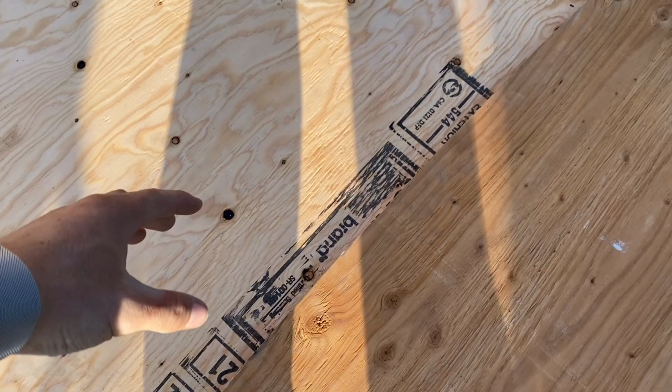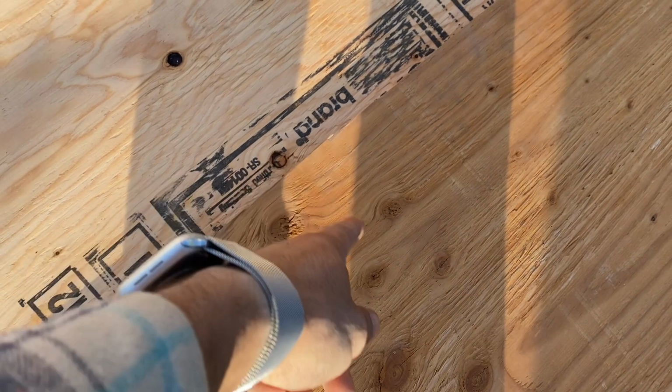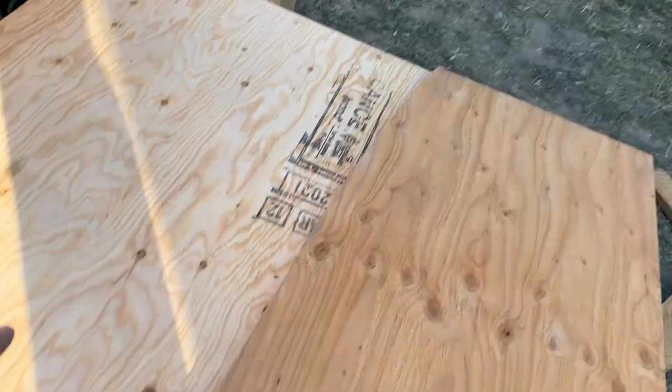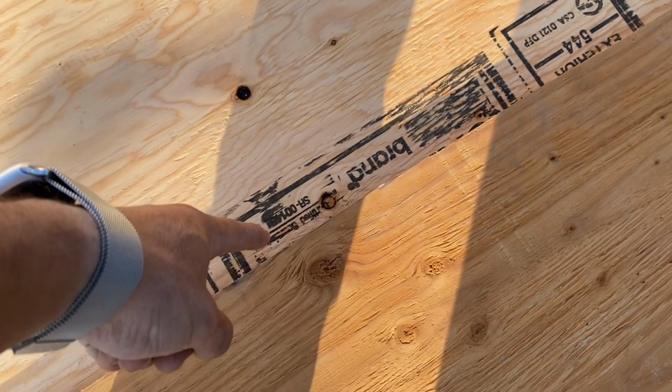And how I found this radius was fairly simple. All I did was snap a line from there to there and found out what that distance was. So I cut a block at that, and then I just took a piece of plywood, shoved it in to where the corners were square, then just scribed with that block, and that gave me the exact radius.